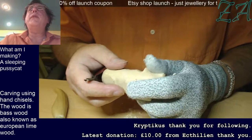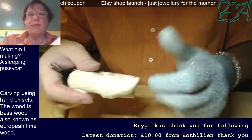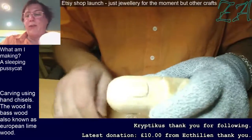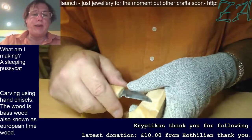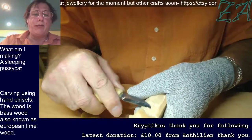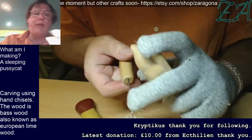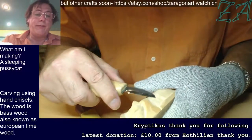Flea Platoon, does your hand ever hurt after a while? This one does. Most of the time, no. But this one, my thumb in particular, when I'm driving the knives. Because when I'm working in this direction, I'm driving the knife using this thumb here. You've got a fairly small surface area on the back of this blade, and it does actually make my thumb sore.